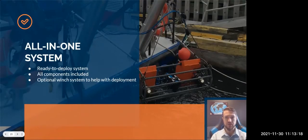Instead of research groups having to develop their own tow camera platform and integrate various sensors and software, they can obtain a ready-to-deploy system complete with frame, tow cable, camera, control software, lights, lasers, and data logger. We've even partnered with another Canadian company to provide an optional winch system to complete the full package.